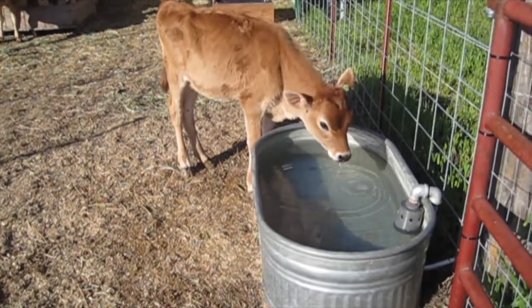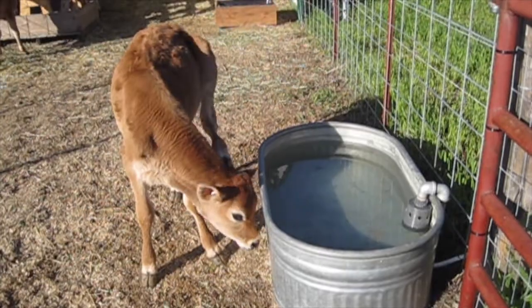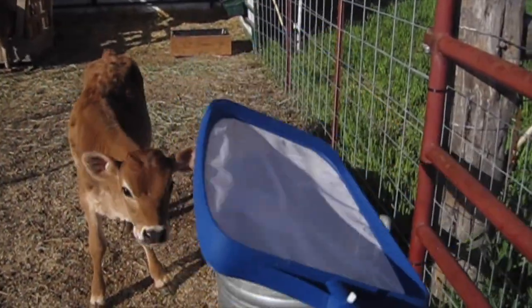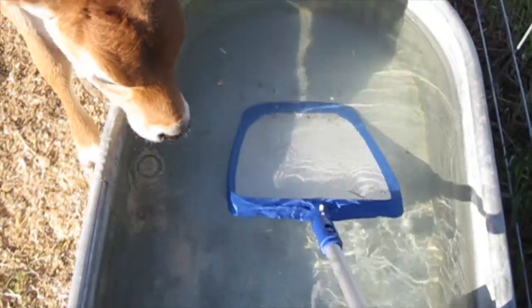Our automatic waterer is working well, and I clean out the trough probably twice a week, but during the intermediate times I use a pool skimmer. It works very well. Buttercup thinks I'm playing a game.